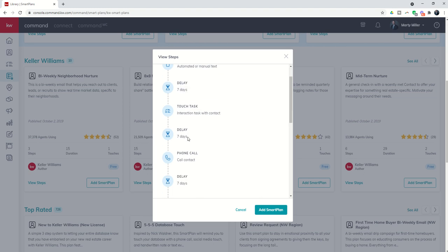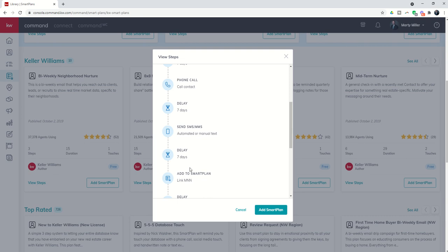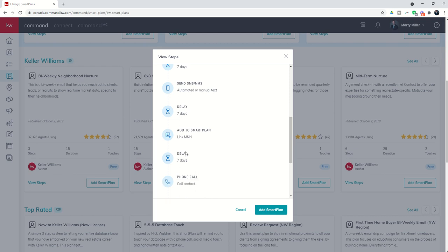Now, this third touch is a phone call, so you can see that's actually going to be a task that shows up in Task Manager that reminds you to make a phone call to this client as part of the 8x8. Then you'll have another text message that goes out, and again, that is editable. 7 days later, as long as you have a neighborhood that has been assigned to this contact, and we talked about that on Friday, then this contact, as a part of the 8x8 smart plan, would automatically be added to the monthly neighborhood nurture. And as such, they would get an email immediately when this step fires of hyperlocal market data for their specific neighborhood.